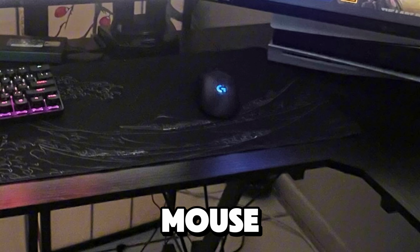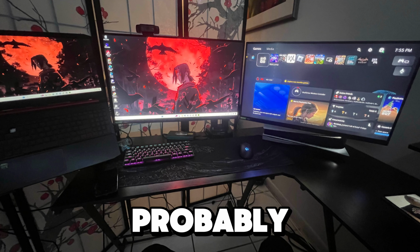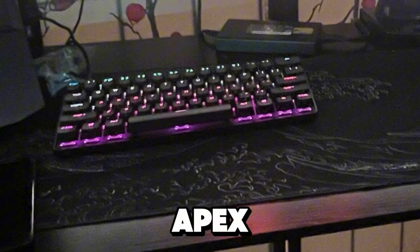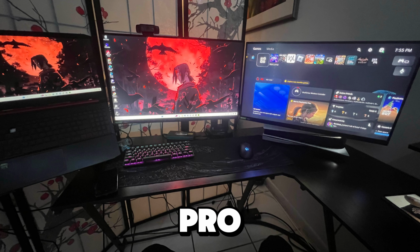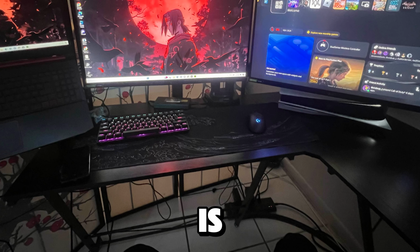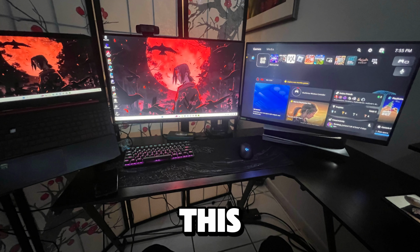A Logitech mouse, it's like the wireless one. It's probably like the G Pro wireless or the Superlight. On the left, is that the Apex? No, it's not the Apex Pro 60% keyboard. The mouse pad, it's like some kind of wave black theme, but the cable management is honestly pretty bad. But the thing about this is you can actually see it because it looks like the desk is like thin or something. I don't know how to really explain it.